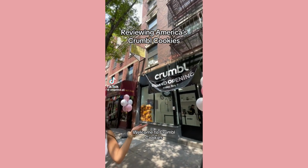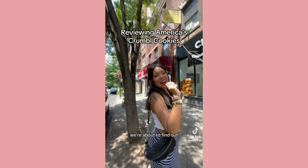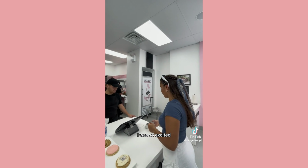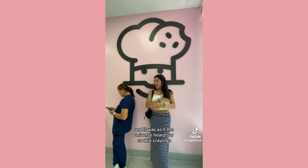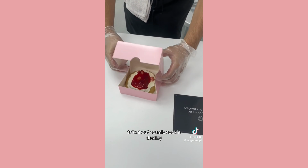Welcome to Crumbl Cookies, known for America's best cookies, but is it worth the hype? Is it actually the certified? We're about to find out. These cookies are all over my For You page, so naturally I was so excited. And it was as if the universe heard our cookie cravings, because this shop opened the day we visited. Talk about cosmic cookie destiny.